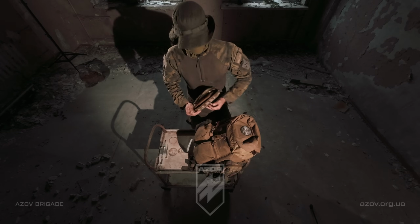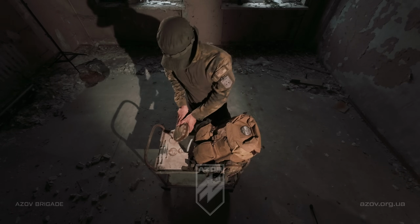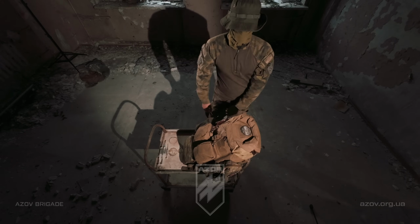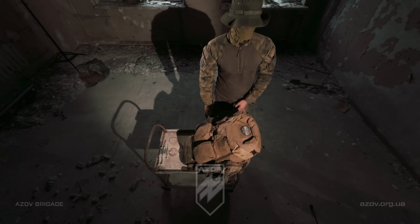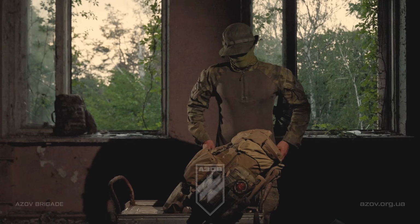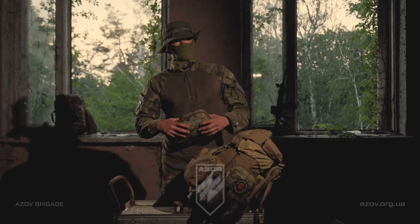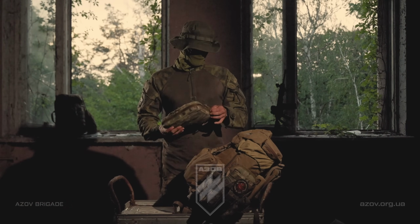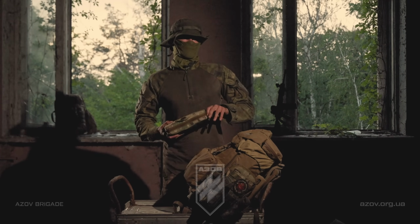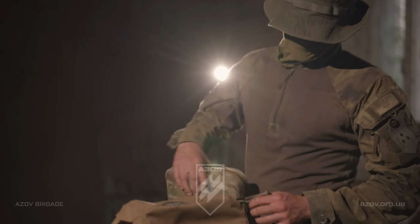TXA you're going to use when you have a massive bleed. So that can be from multiple different types of injuries. You could have your leg blown off. So obviously, clearly you're going to be bleeding a lot from there. Could be shot, you could have shrapnel. But we use that as basically an internal tourniquet. You give 2 grams of it within 2 hours of injury, and it will basically clot up the blood inside you, in turn slowing down your bleeding.